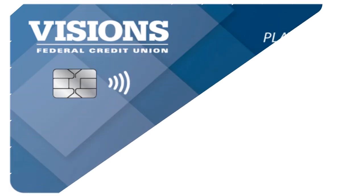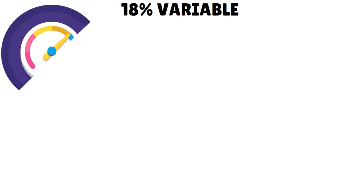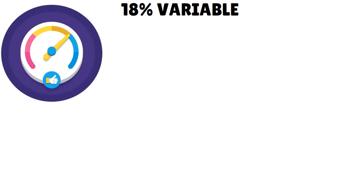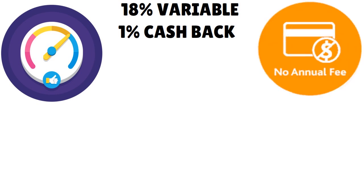And this is actually a wonderful credit card for bad credit from a credit union because this Visa Platinum is a plain vanilla credit card that charges an APR of 18% variable. Think about it. And the minimum FICO score that they want is actually a 500. And the cool thing is that when they charge you 18%, you get in return 1% cashback on all purchases. Plus, the card actually has no annual or balance transfer fees.